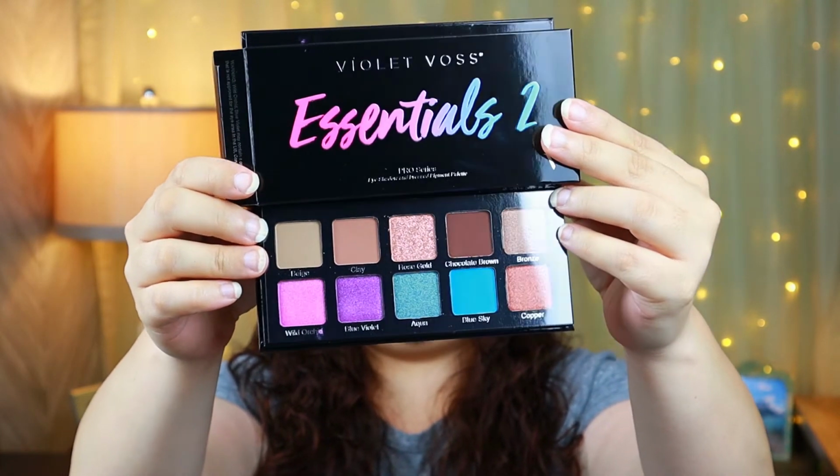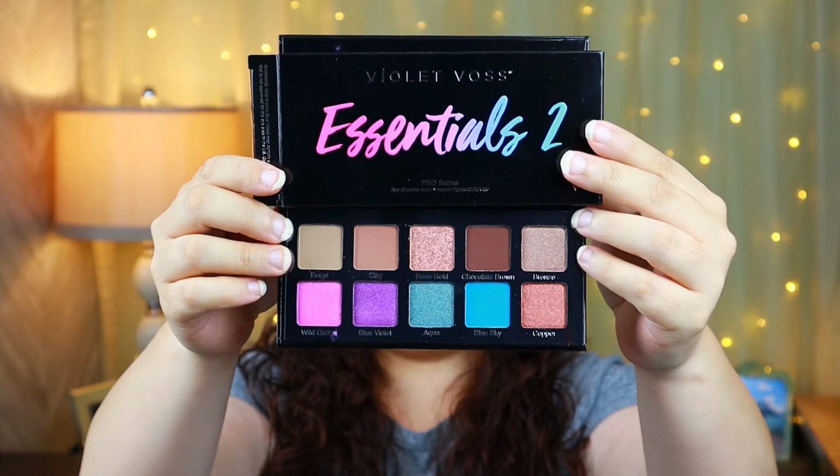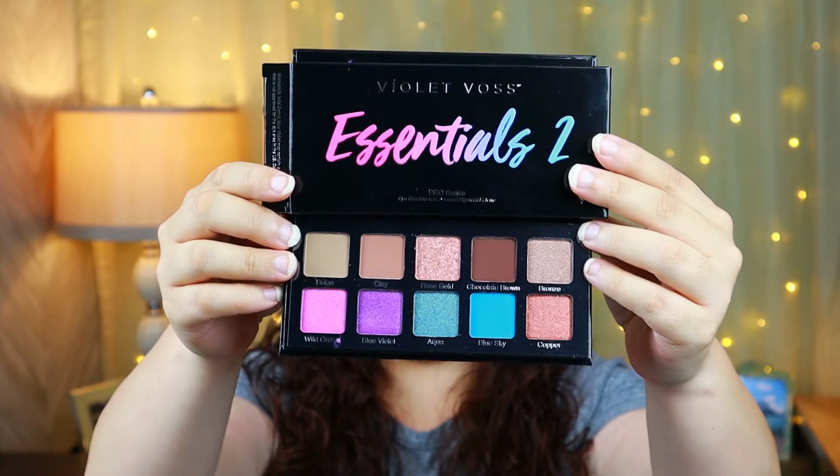Super pretty, super cute. This may end up going into a future giveaway just because I do have eyeshadows that look a lot like this already. So I don't know that I need another eyeshadow palette, or I may just pass it along to friends or family. But these are really pretty. I don't want to swatch them because, like I said, I do think I'm going to give this one away. So very nice. And that was it for our BoxyCharm base box.